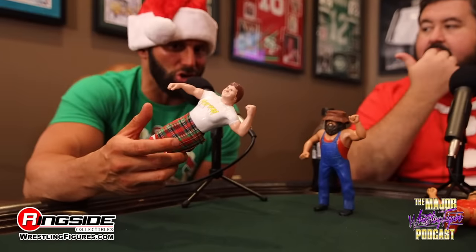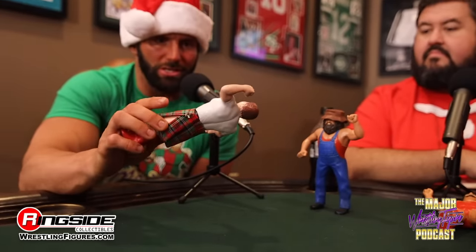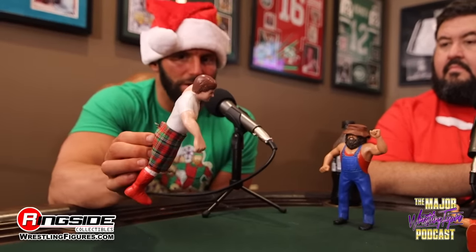Potentially. Now, what's cool about this figure is it has the removable kilt. So he has ring gear on underneath, unlike the Hasbro, where the kilt is on permanently and the shirt. That's the one I remember more. Right. So this one is cool. He's doing a weird lefty bicep thing, but he's going for a strike. He's about to throw a really awkward punch. Yes, like a Zack Ryder punch.